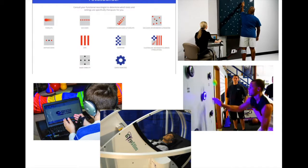So this bottom picture here, that's the gyrostim. They've got these at the brain center. So they'll put patients in these and they'll rotate them at certain pitches and yaws to activate certain canals of the vestibular system. This is some really cool stuff.